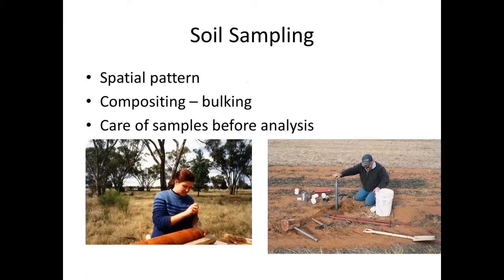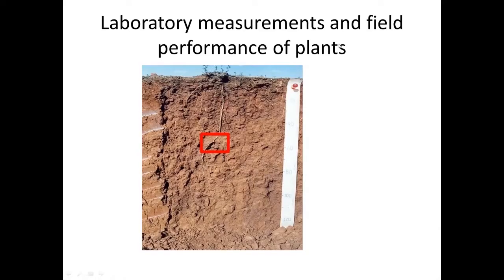I just might mention a thing about sampling soils. When you sample a soil, you actually sample a great big volume of soil like this and then get a mean value, because the root grows in that little bit of soil there and only sees the soil which is adjacent to it. So sometimes soil tests don't line up that well with what you see.